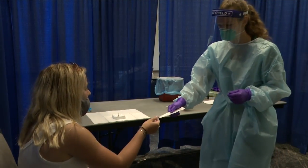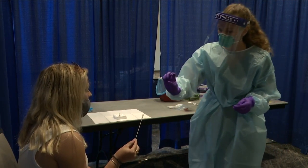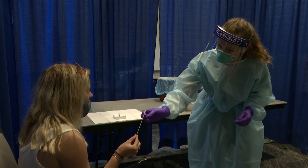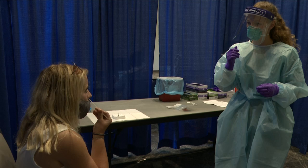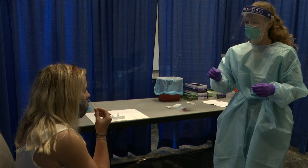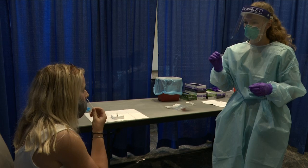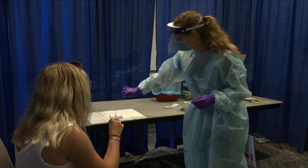You're going to grab the swab. Okay. So what we want is about an inch up your nose. So that's the full swab. Okay. So you can go ahead and do that. And then you're going to twist it a couple times, about 3 times. Good. And then go ahead and put in your other nostril. Okay. Twist, twist, twist. Good. And then take it and then just set it right in the test tube.